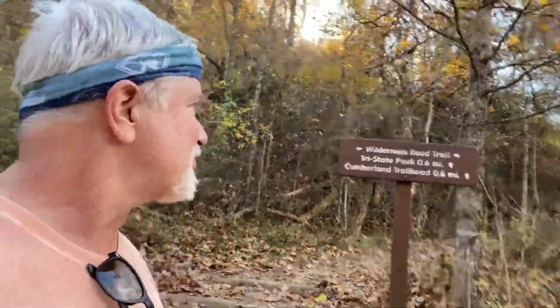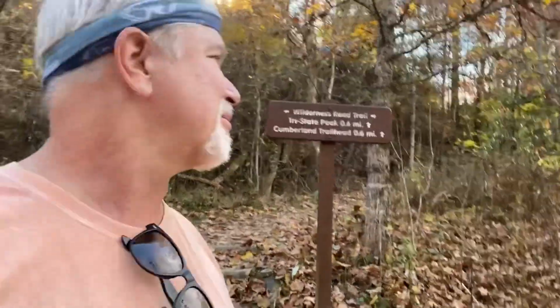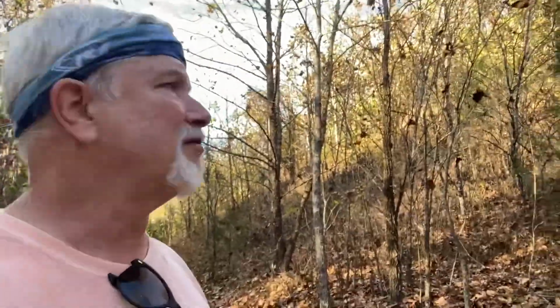I'm on the Wilderness Road Trail where Daniel Boone took people through, and probably a lot of other people came through here. It was a warrior's path for Native Americans and just a lot of stuff. And this is a really good place to make this next observation about the Hensley tour.